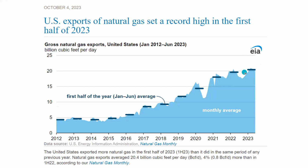The whole Russia-Ukraine situation really changed a lot of the global dynamics for natural gas, and the U.S. has come out of this a victor in terms of LNG and exporting natural gas, especially in LNG, the liquefied natural gas.